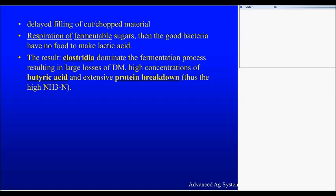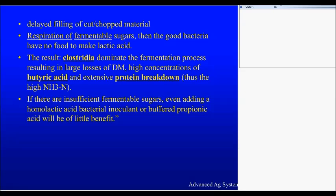So when you mow it to a narrow windrow, you are not making feed, you are making compost, and you are burning off the stuff that you need to make milk from that forage. And you can get it to the point where there's so little sugars in there that even adding the homolactic bacteria, which you can add, or with the traditional farm sometimes use buffered propionic, it doesn't matter. It's not going to work because there's nothing there to preserve anymore. From Dr. Lyman Kuhn, University of Delaware.